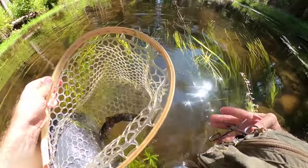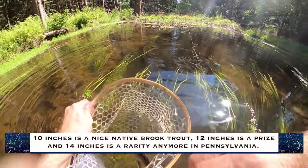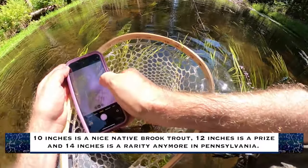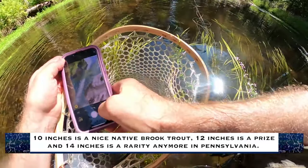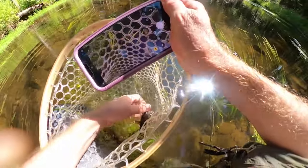That guy's not getting through the net. How about a quick pic? You're a beauty. Send it out to my cousin out in Colorado. He's born in Pennsylvania. He loves seeing these trout.